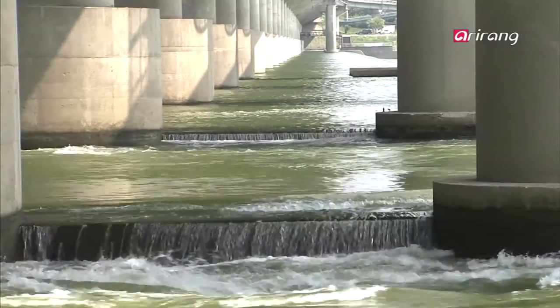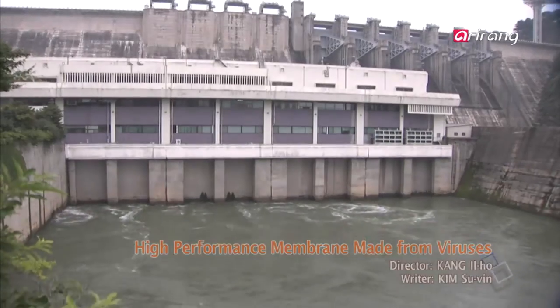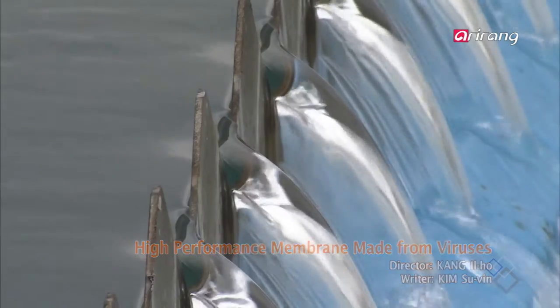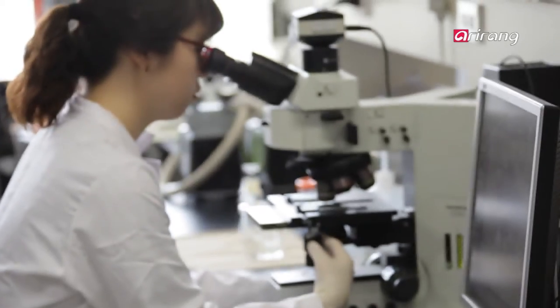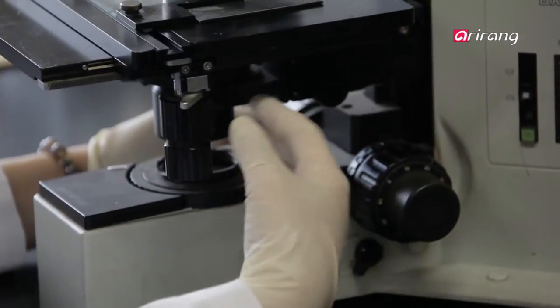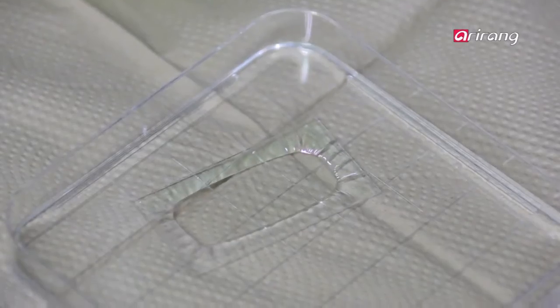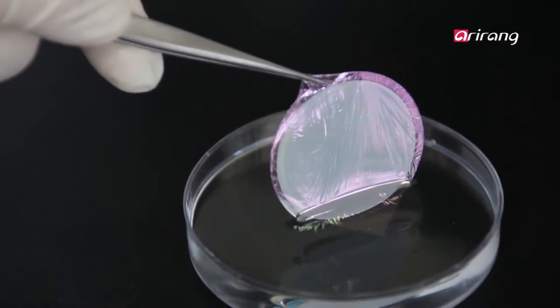A water processing membrane filters out impurities and bacteria from water, making it clean. It is applied in various areas, from water purifiers used at home to wastewater treatment at industrial sites. There is a new technology developed to make this important membrane. A virus that is parasitic on E. coli is being used to make the high-performance membrane, which makes this technology very interesting.